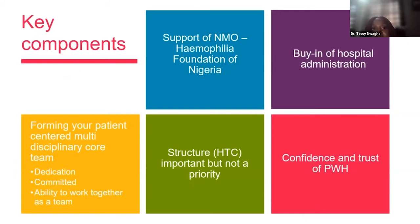Based on this experience, we were able to identify some key components that we felt would be important in establishing our hemophilia treatment center. One of these components ranges from support from our national member organization, in this case, the Hemophilia Foundation of Nigeria, getting the buy-in of our hospital's administration, and also forming our patient-centered multidisciplinary core team. Just like Dr. Kerr mentioned, the composition of these teams differs from center to center. But what is common, and what people should look out for, is that the team members are dedicated, committed, and have the ability to work together as a team.